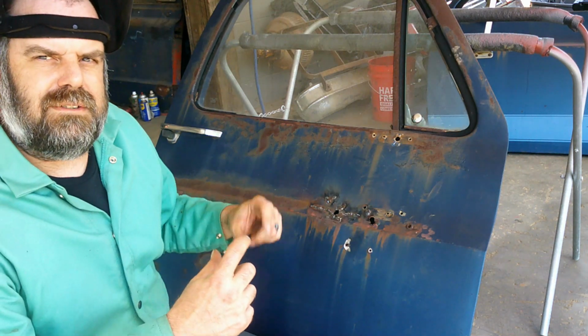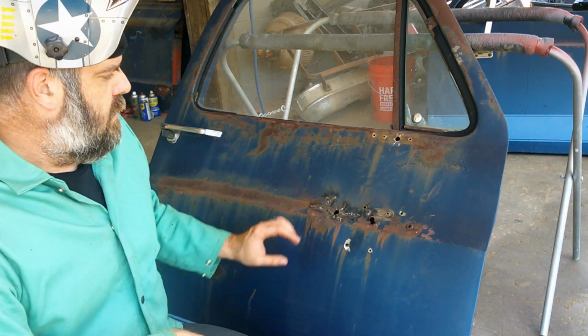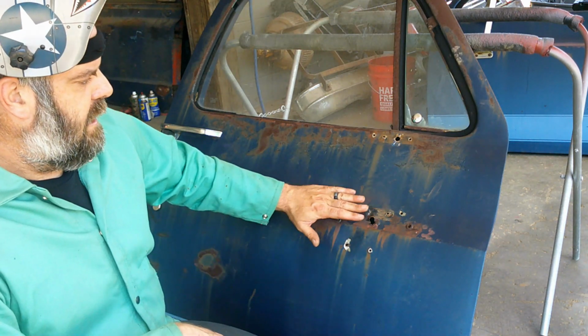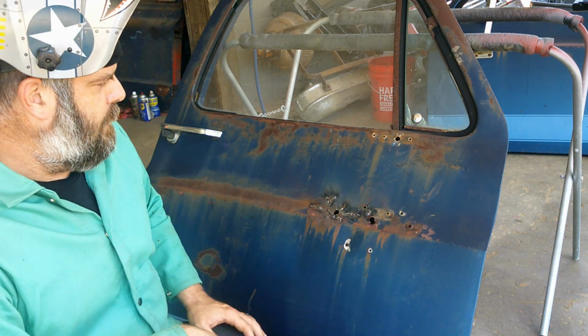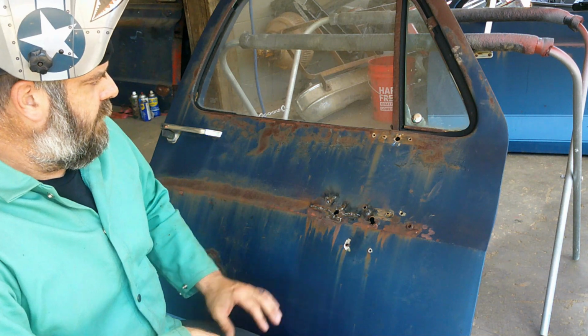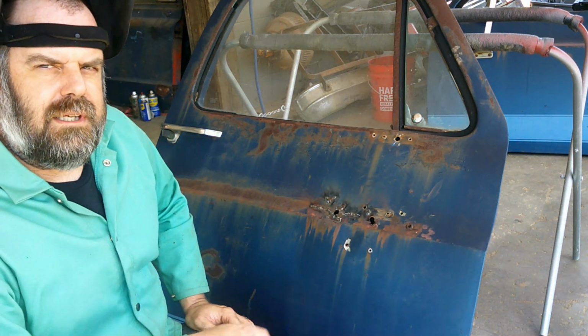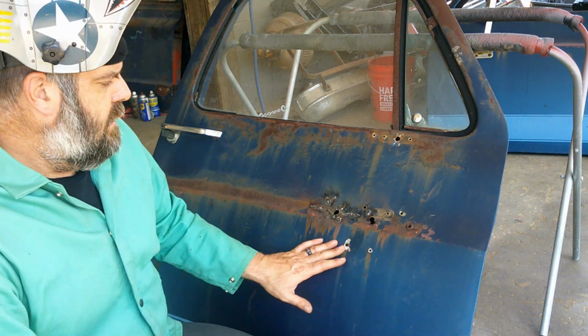I'm probably going to use that plate because that'll stiffen the door up here the most. So that's probably what I'll do, but for now I'm going to let this cool off a little bit. I'll come back, I'll keep welding on it, and once I get the rest of this all welded up, I'll bring you guys in here and I'll show you what I did.